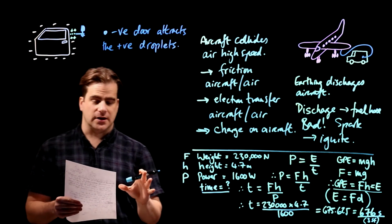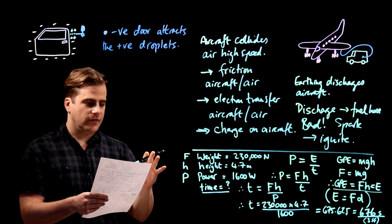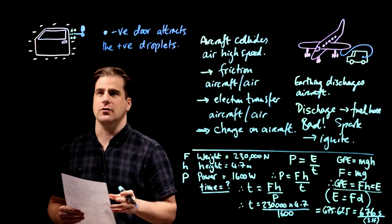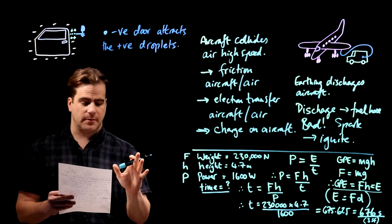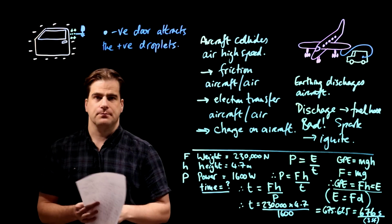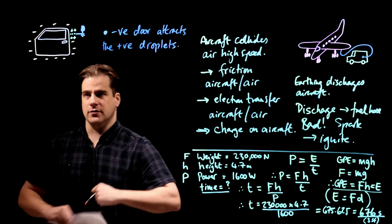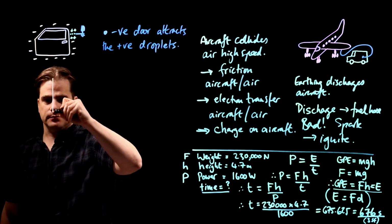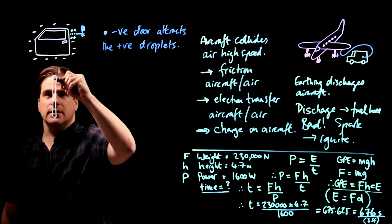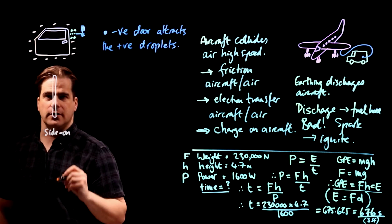Right, now the question, it was asking how does it help form an even coat on both sides of the door? And it wants us to talk about forces and fields. Right, so it asked about both sides of the door. So let's redraw this, looking at the door side on. Okay, side on view.